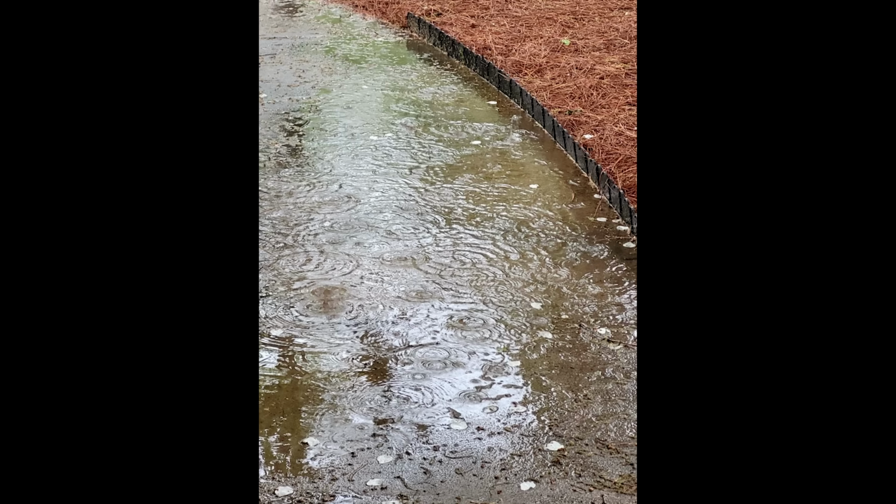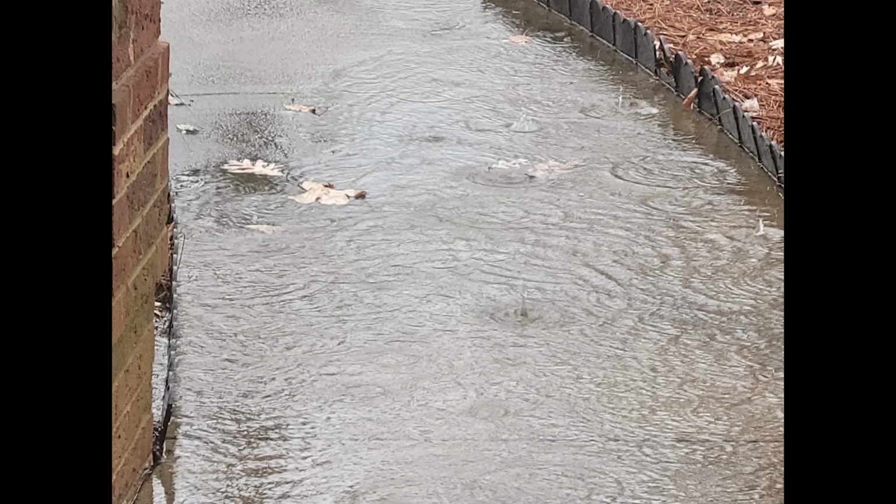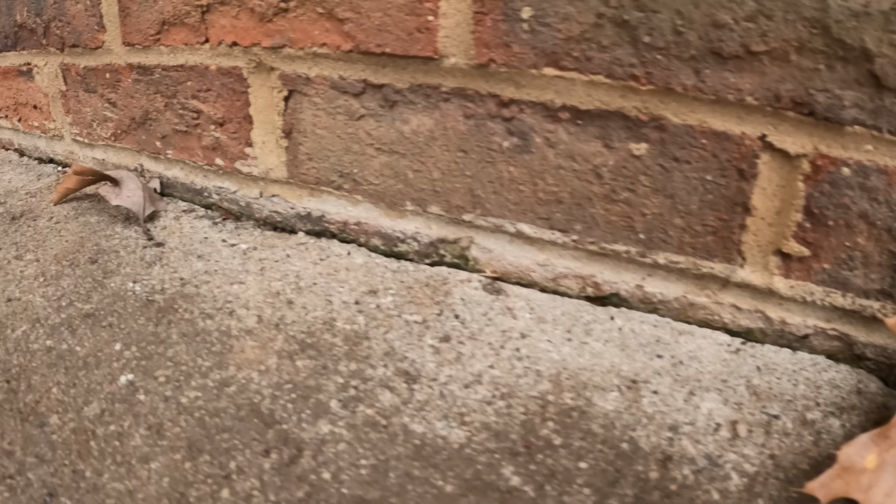But once I got on site and saw that concrete walkway sloping backwards toward the house, it made complete sense that this just fills up with a pond in here. And if you can tell, this concrete is sloping this way. So look at what's going on here. The concrete has simply sunk down a little bit.